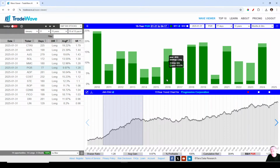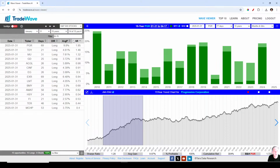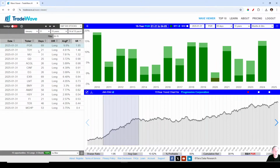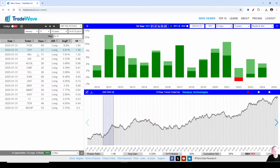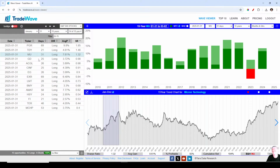Sometimes I just buy the option outright, a call or a put. I buy it 3 to 6 months in the future to try to not deal with the time value. So I can also select 14 out of 15 years and get a much bigger list. Now we should have some things between 20 and 70 days. PGR. Next one, Teledyne. It's also pretty good. Micron.